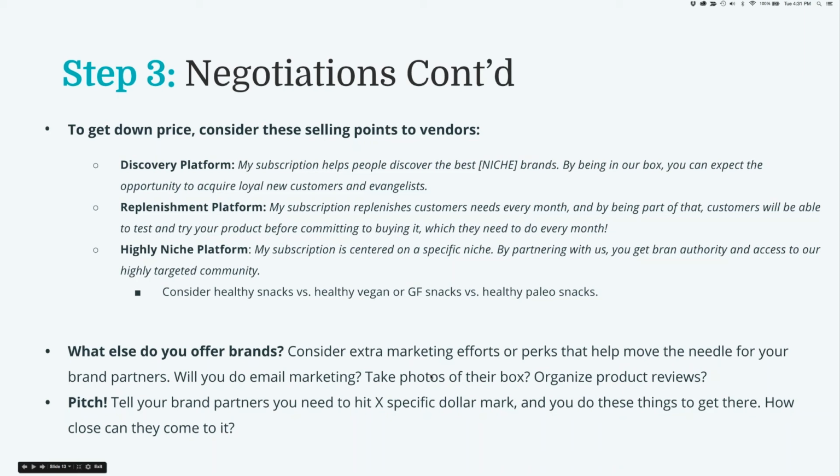Of course, tell your brand partners if you need to hit a specific dollar mark, then you need to get those prices. Don't be afraid to play hardball, even if it's over email. Personally, I like to get people on the phone when I'm playing hardball. So I'm like, hey, I really got to hit this dollar mark. I can't spend more than $1 for this $4 item or whatever it might be. But I will straight up tell them, if they value the experience, they value the pitch, they'll lower their product costs. Don't be afraid to do that.